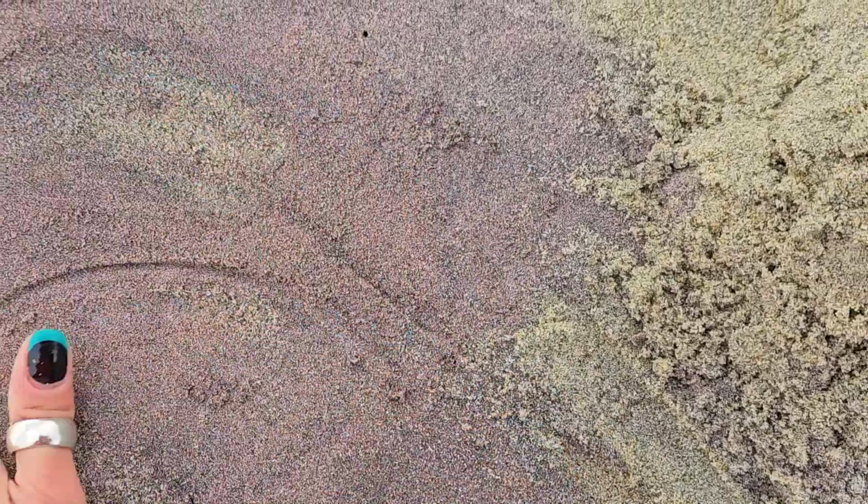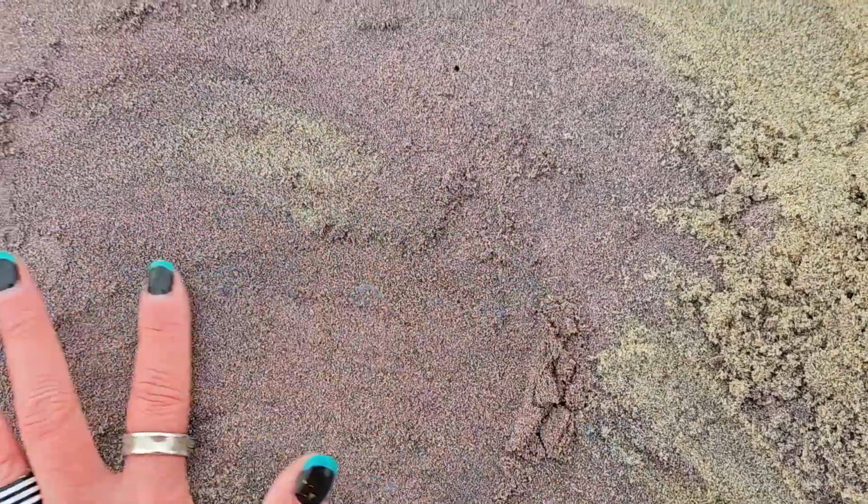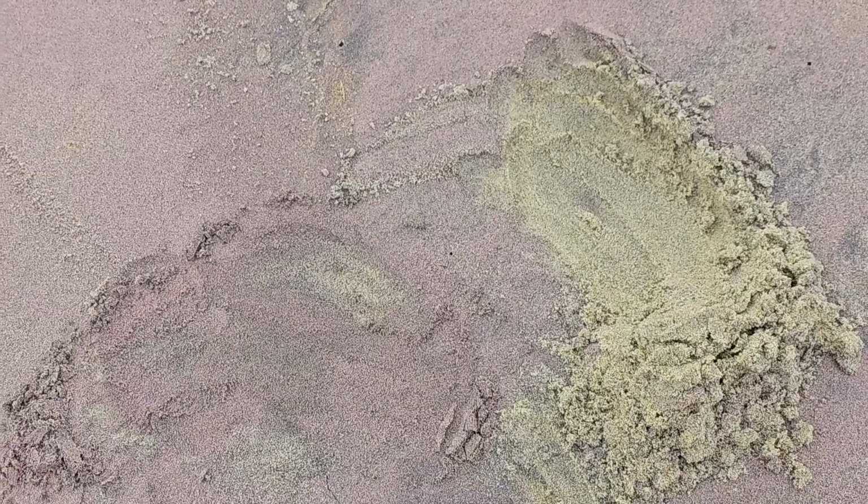But I do love the purple sand, and a lot of people think that Plum Island was named after the sand, but it's not. It's because there's a ton of beach plum bushes on the island. So, fun fact there.